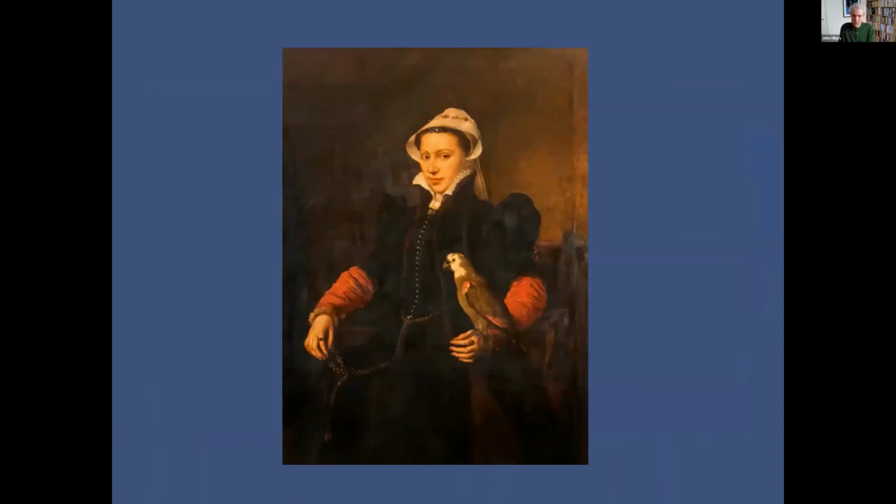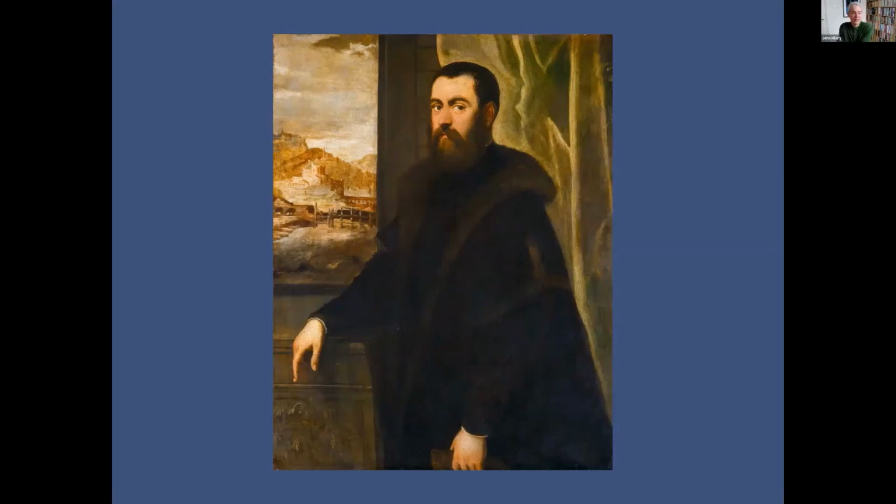They had individual portraits. This is a much larger work by Antonis Mor, one of his masterpieces, and it shows a lady with a parrot, as it's now called, but it was always thought to be a portrait of Marie de Guise, the mother of Mary, Queen of Scots, and so it's quite appropriate that it's now at the Hunterian Museum in Glasgow. This even grander portrait by Tintoretto of a man with a landscape behind is now in the National Gallery of Art in Washington, DC. The landscape is meant to be Martin de Vos.